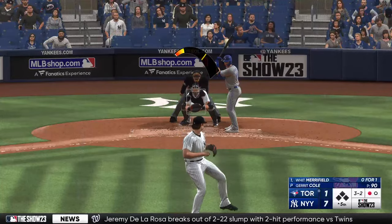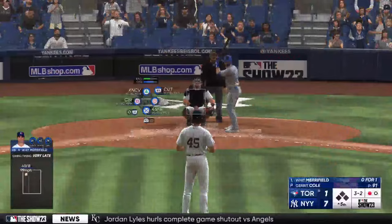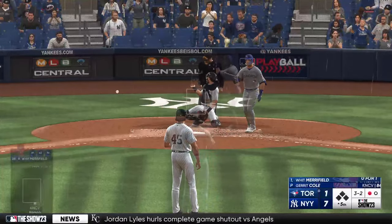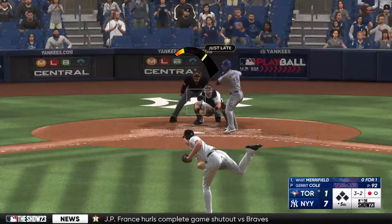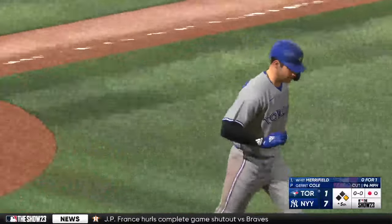3-2 now. Fights it off. He'll see another. 3-2. Fouled off the plate. They'll do it again. Good battle here. About to be the eighth pitch of the at-bat. And there's ball four. Just missed his spot on the inside right there.